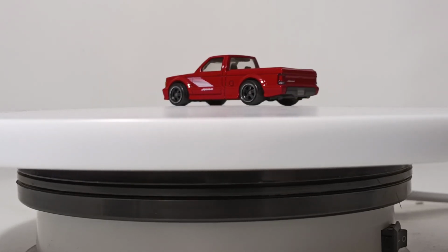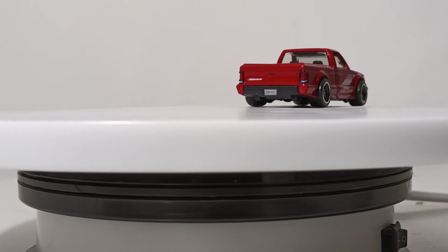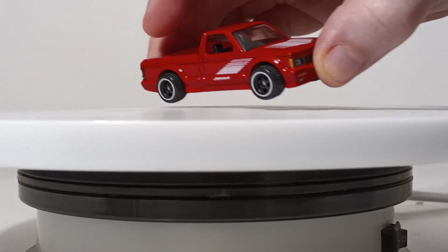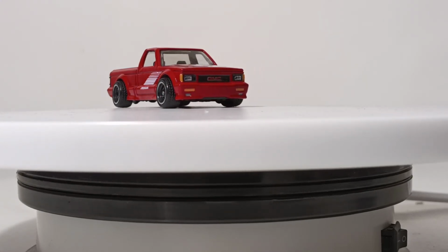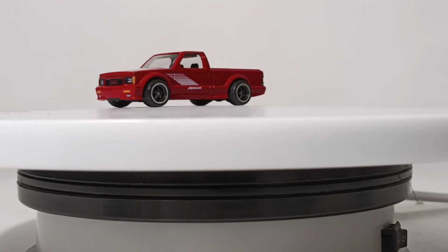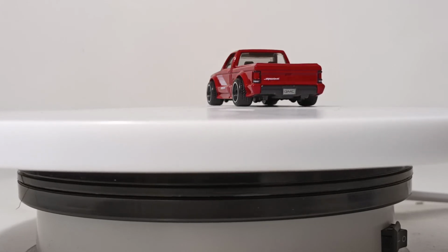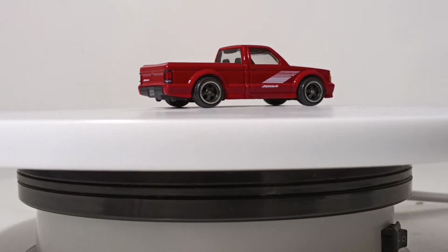So obviously Mattel was not going to put Marlboro anywhere on this truck, but they did the best they could with color matching the Marlboro red and the white stripes on it, including the white stripes on the hood, to give you, again, that indication of the Marlboro red. The truck itself we've seen this year in the basic range as part of the Hot Truck series, and it's awesome. No other way to describe it. Awesome to have a premium version of it. It looks just phenomenal. So there you have it, collectors.